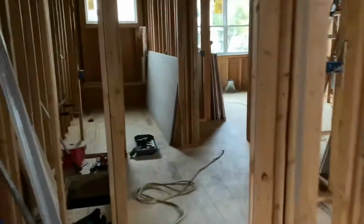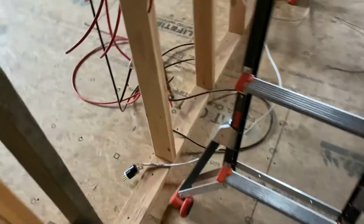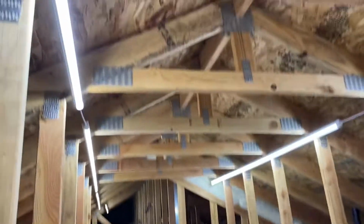So let me go back over here, kind of show you what's going on with this HVAC system. I installed these LED lights upstairs. Instead of putting one little fluorescent light up there, I installed a lot of them, so that way I can work up here. All these LED lights go all the way down into the other space. $200 for 10 of them that are 8-footers. That's a system right there.